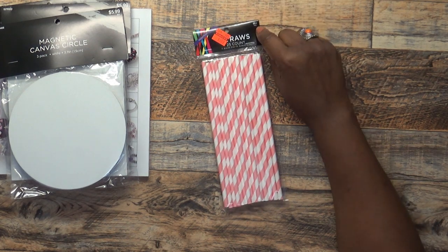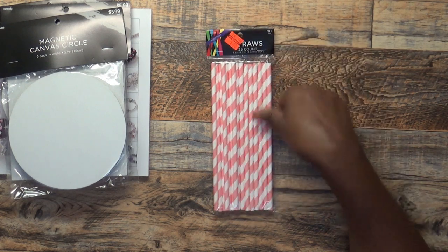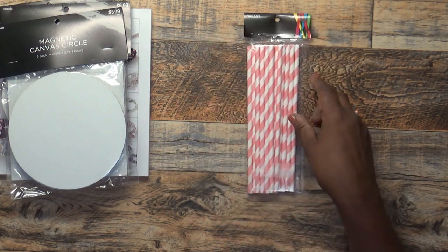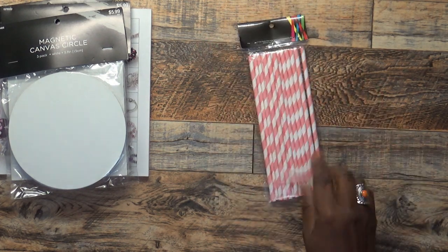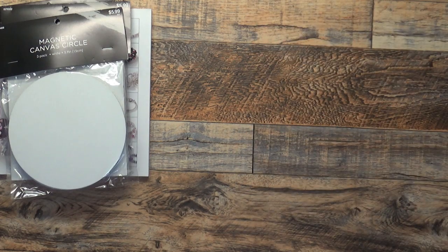Wait, this says 99 cents. Hey, wait, it reduced to a dollar. I just noticed that. Okay, that's not a reduction. Actually, that's a penny more. And then it looks like some are missing. I may take those back because that's not right. Yeah, I'm going to put those to the side. Those are going back.